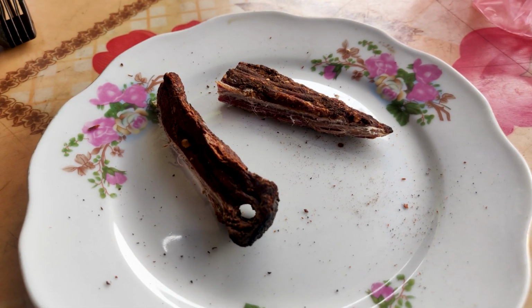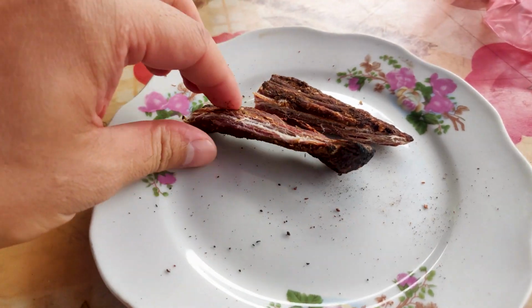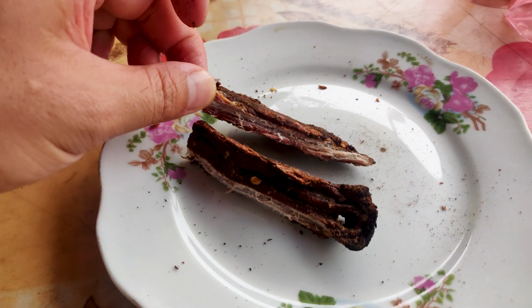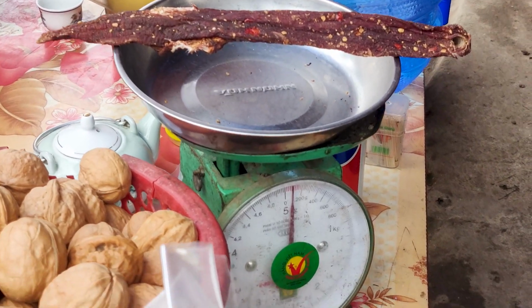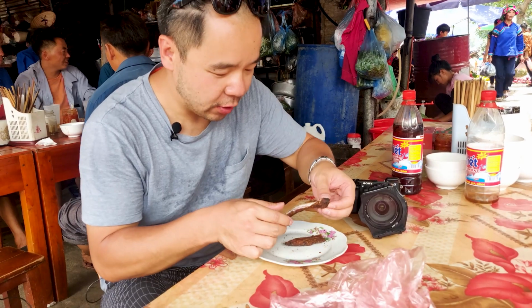Okay, so we bought some dried buffalo, and they've cooked it over the grill, and they said that it tastes better this way. So I bought, I don't know, 200 grams. And this is half of it. So let's give this a crack. Okay, so here we go.